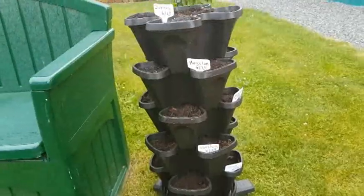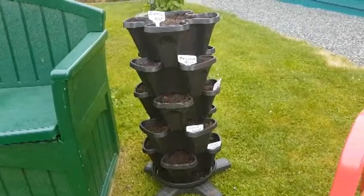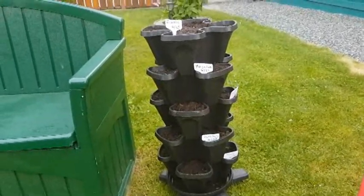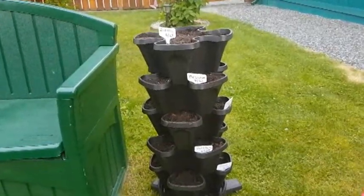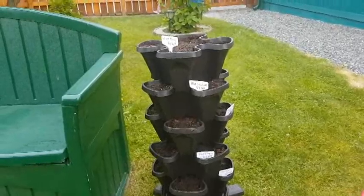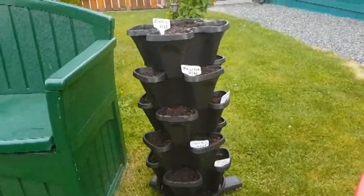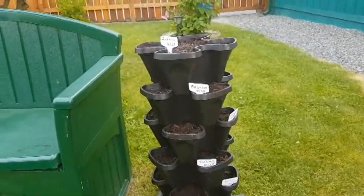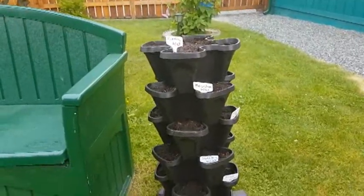Yay! So this is like a mini buddy tower. It's like a smaller version of the grow tower. It's only about 3 feet tall, but I'm supposed to be able to put 4 plants in each one. So I planted it with mostly herbs. And what did I do? Sage, parsley, oregano, and then I did some mesclun lettuce and some zinnias on the very top. So that'll make it really pretty.